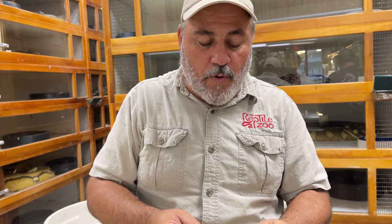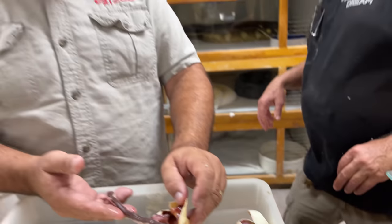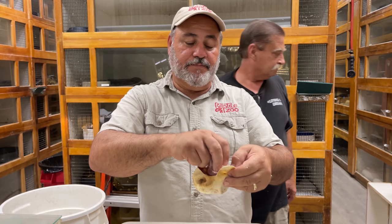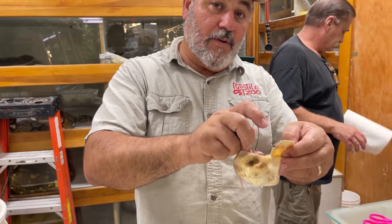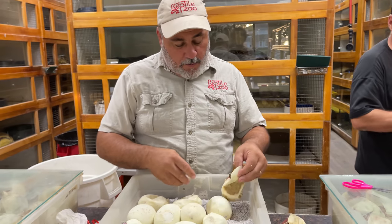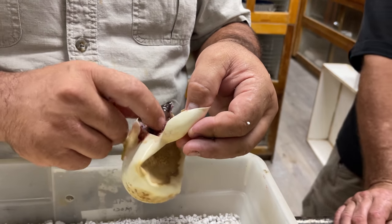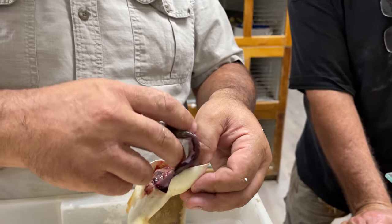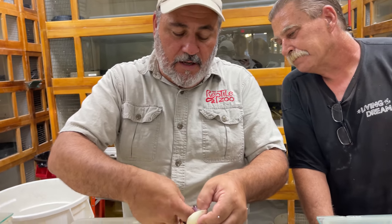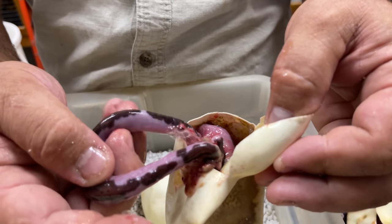Now this one's had a rough time. You can see the egg's bad. So here, bring it over here. So look at that pied. Woo. That being said, this egg would have never made it without an incubator, but it almost made it. And this one almost made it. This one for sure? Yeah. So this one's incredible. So pieds, this is the pied. It's basically a two-colored snake.